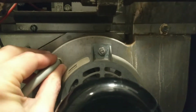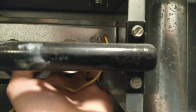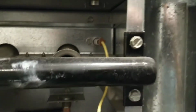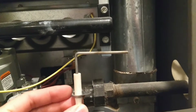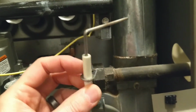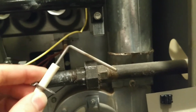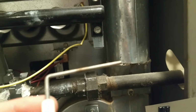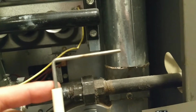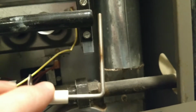All right, after we've checked that, the next thing you're going to do is come up and find your flame sensor, which mine is awkwardly hidden back in here. But as luck would have it, I have not only cleaned this multiple times, but I have replaced it already. So you're going to see something similar to this. It's got an insulator, much like a spark plug. It may be straight, it may be bent like mine, may be a little bit shorter. But as you can see, there is some fouling where that flame has, well, burned up the sensor.